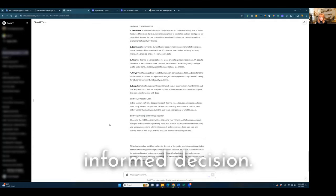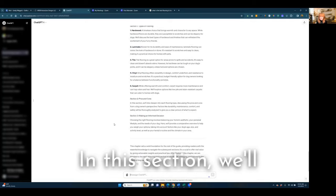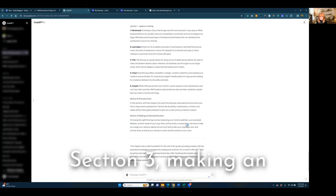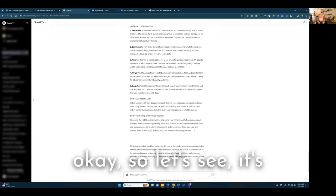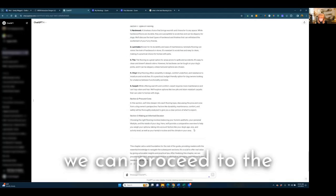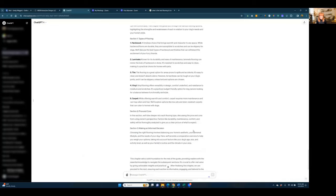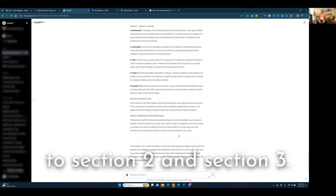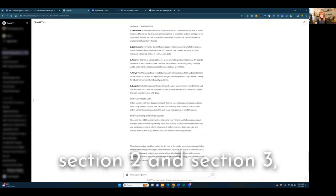Section 3, making an informed decision. Section 2, pros and cons. In this section, we'll dive deeper into each flooring type, discussing the pros and cons. Section 3, making an informed decision. Choosing the right flooring involves balancing your whole. After finalizing this chapter, we can proceed to the next. Okay, so section 2, pros and cons. It's almost like it didn't write section 2 and section 3. I'm not really sure what it was thinking here for section 2 and section 3.